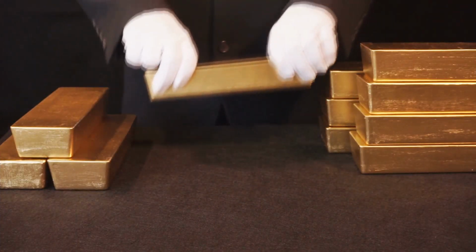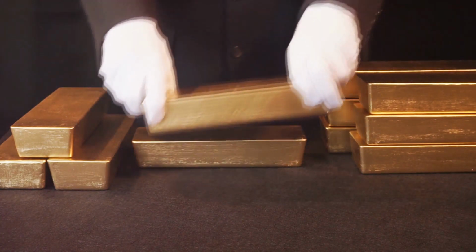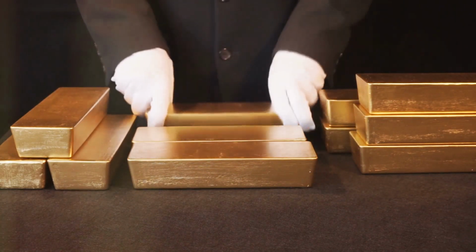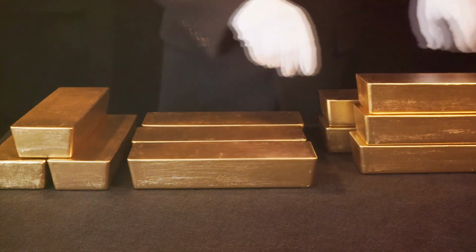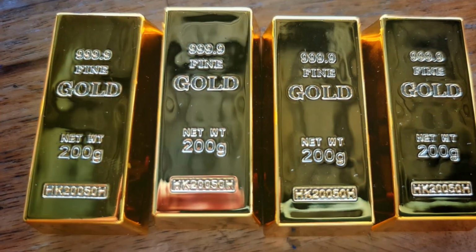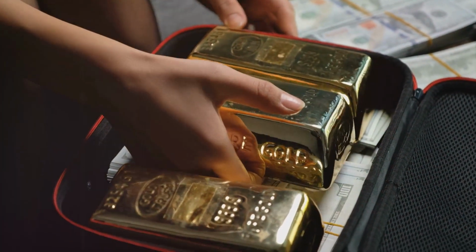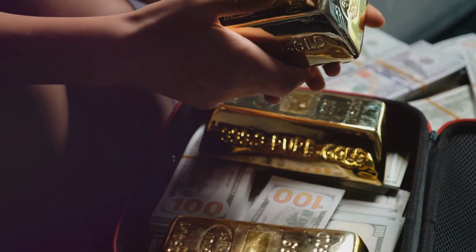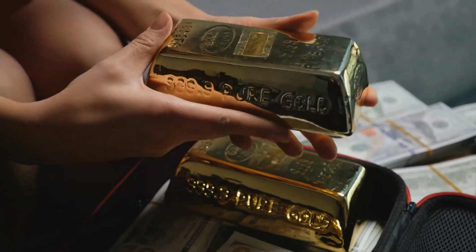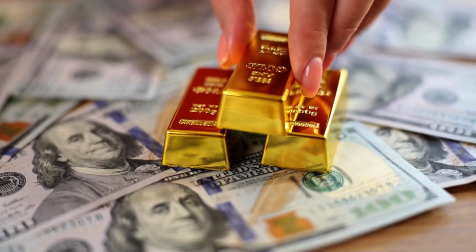Now that we understand what a Gold IRA rollover is, let's discuss how to initiate one. Starting a Gold IRA rollover involves several key steps. First and foremost, you'll need to establish a self-directed IRA through a qualified custodian. These custodians are financial institutions that hold your IRA's assets and take care of all the paperwork involved. It's crucial to choose a custodian that not only has a strong reputation, but also has experience with Gold IRA rollovers. You'll come across a variety of options, but make sure you do your homework to select the best fit for your needs.